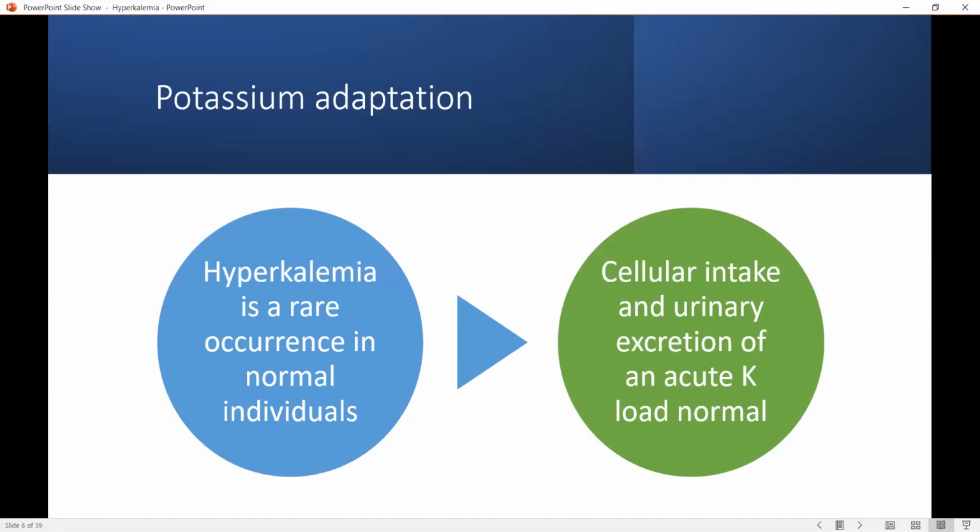We eat every day, right? Banana, avocado, oranges, potatoes, tomato.